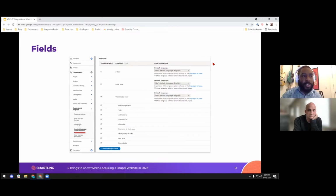This is also a good way to determine what's out of scope. So if there's a certain content type that you wish to translate, but there's a field within that content type that you don't want to include for translation, you can avoid checking that field off and allow the translation process to translate everything around that field, leaving that field excluded from the translation process.